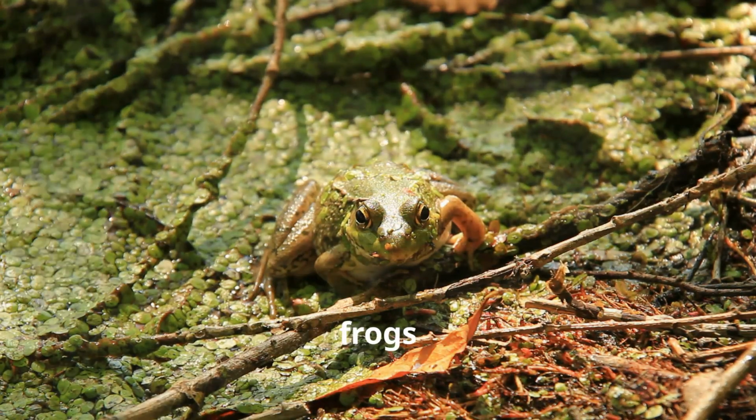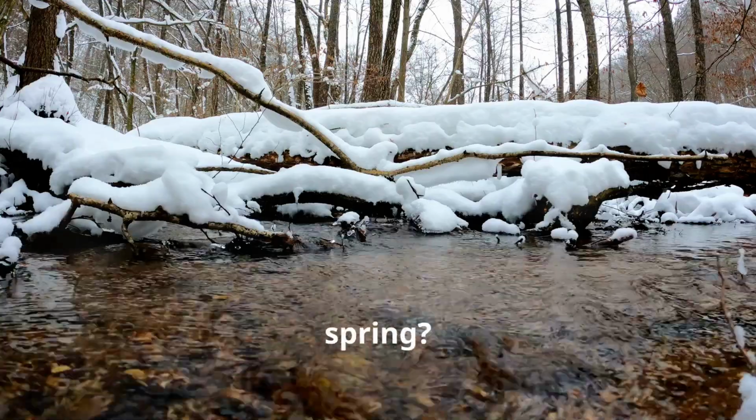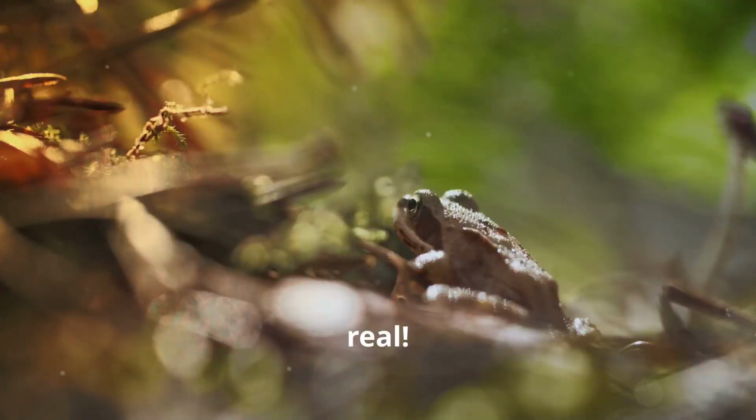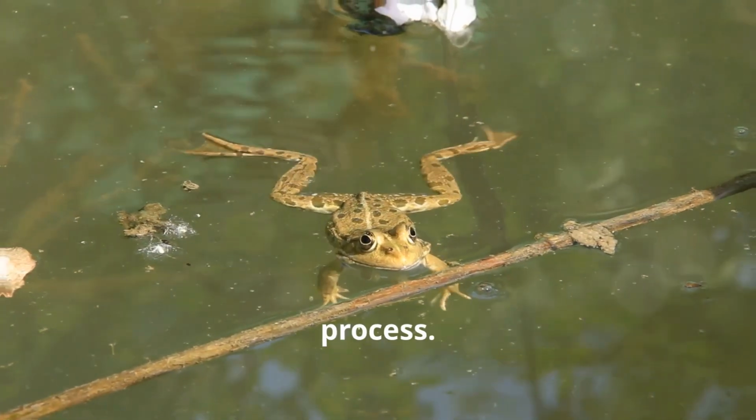Did you know that some frogs can literally freeze solid in winter and then come back to life in spring? It sounds like something out of a sci-fi movie, but it's totally real. Some species, like the wood frog, have this incredible ability to survive freezing temperatures in a way that's almost impossible to believe. So, how do they do it? Let's dive into this amazing process.